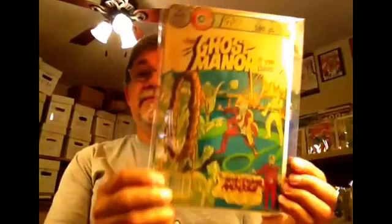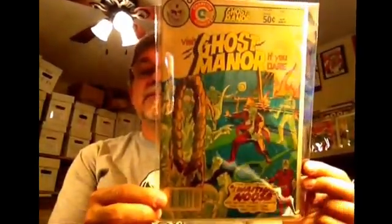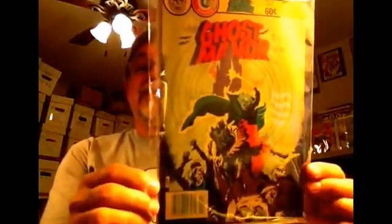Okay, Ghost Manor number 60. Nice copy. Looks like another Ditko cover. Ghost Manor number 61. This is probably another one of those books. Anytime I see one for a deal or find I can upgrade, this probably makes like the 3rd or 4th copy of this I picked up. But Ghost Manor number 61 with a great Tom Sutton cover.